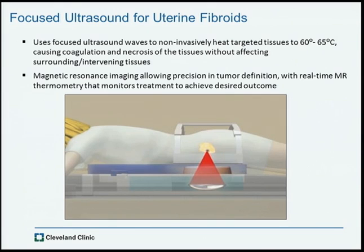Focused ultrasound is another emerging possibility for the treatment of fibroids. So what is MRI focused ultrasound?